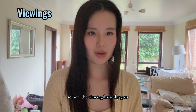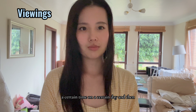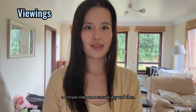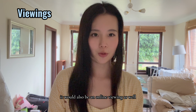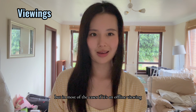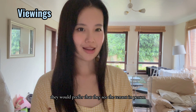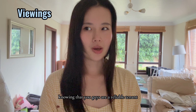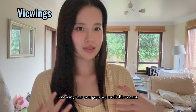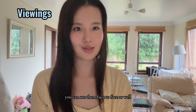So after you fill out your application form for the house, you're going to be arranged for a viewing. How the viewing basically goes is that the agent or the landlord is going to inform you of a certain time on a certain day, and then you come physically and look at the house. It could also be an online viewing as well, but in most cases, if it's an offline viewing, they would prefer that they see the tenant in person. That would be better for both of you, knowing that you're a reliable tenant and everything is settled. They can see you face to face, and you can see them face to face as well.